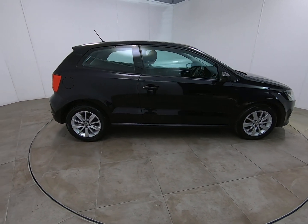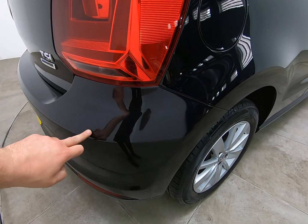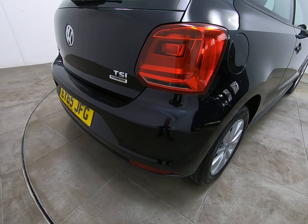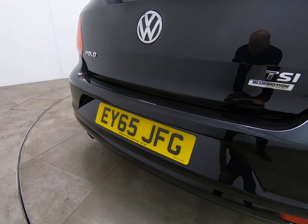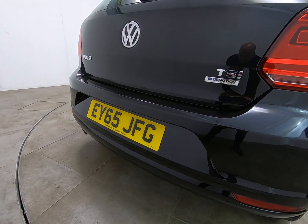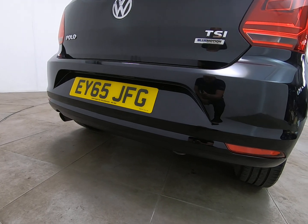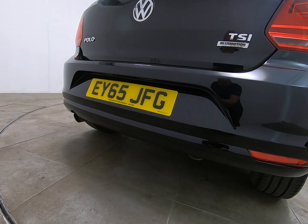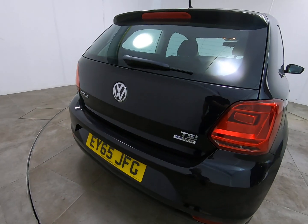Just bringing you around to the rear of the vehicle. As I mentioned at the start of the video, all bumper corners free from any scuffs or marks. No marks to the centre of the bumper either. Car's never backed into anything at all. We'll just get really low down so you can see the underside of the bumper. Perfect as well. Car's never backed over anything either.